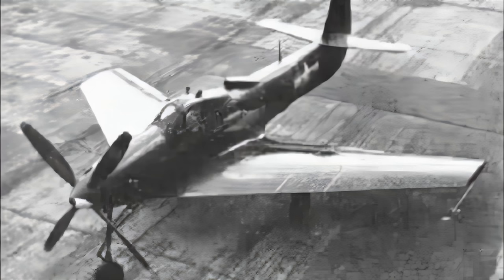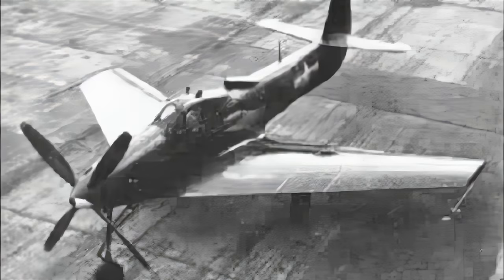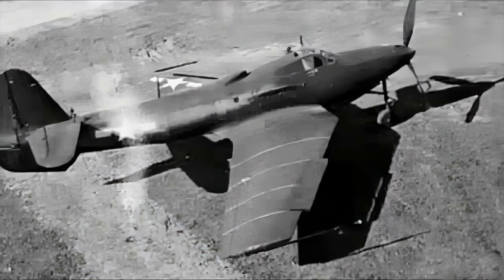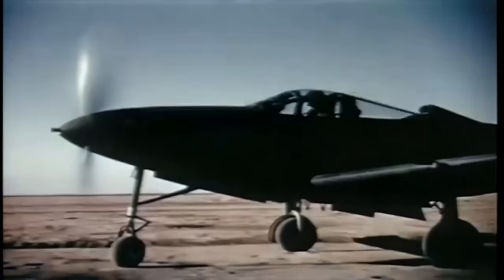Two surplus P-63s were modified by Bell to test low-speed and stall characteristics of swept wings. With a P-39's propeller added, as well as new wings with a 35-degree sweep, adjustable leading edge slats, and trailing edge flaps, it would be named the L-39, and it was used in tests whose findings would later contribute to the creation of the Bell X-1 and X-2 aircraft.